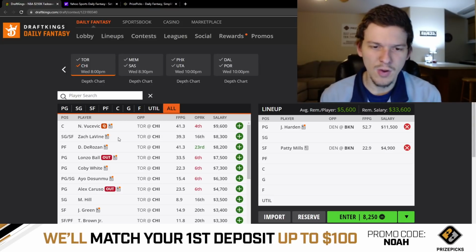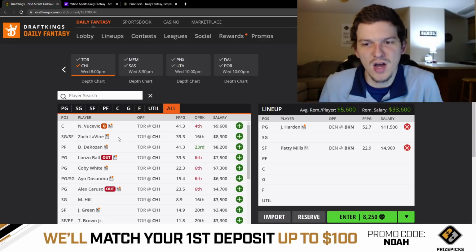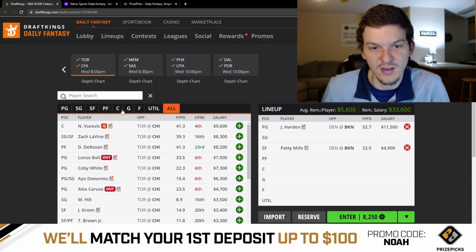Kobe White and Ayo, now that LaVine's back, I don't really have any interest in. It's really just LaVine I think's viable. Maybe DeRozan's okay. But LaVine's the guy I like most from Chicago. He's probably more of a tournament play, though, on this slate specifically.